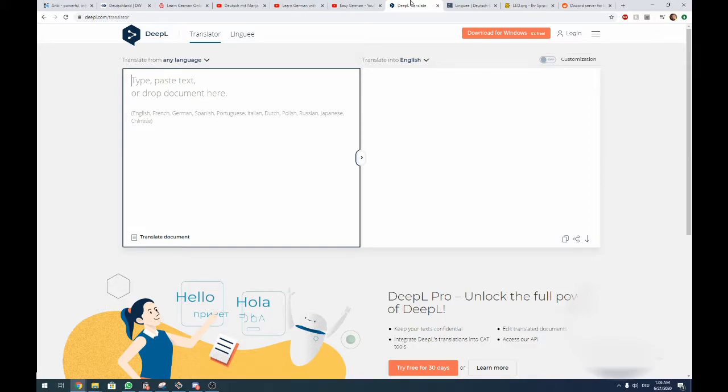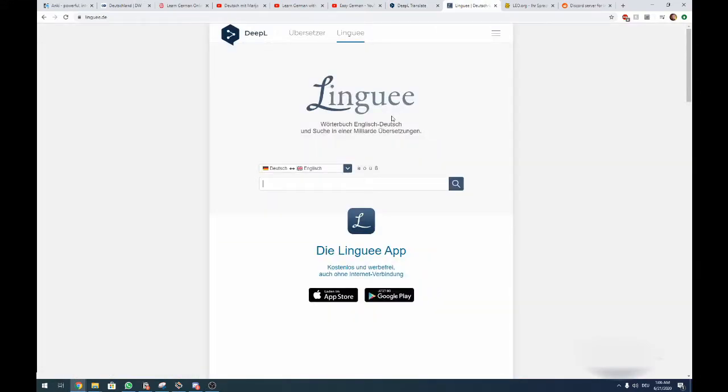Yeah, if you write a sentence here, it's not going to correct your grammar. It's not going to tell you to use the accusative instead of dative and stuff like that. So mostly it's for texts where you want to understand what they are saying. It's not going to be someone to correct your homework, because it doesn't know the difference between den, dem, der, diese, and so on.